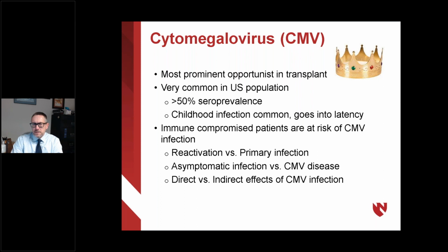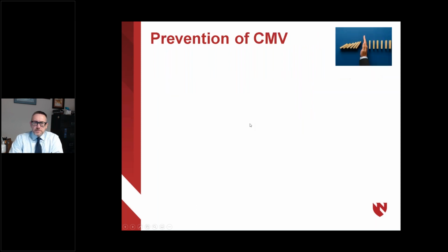And the effects of CMV can either be direct, like the organ it's involving, the lung or the kidney or the gut, or indirect in the form of other infections coming in the setting of CMV, and allograft rejection, which is an important indirect effect of CMV. So I think it makes sense that we've spent a lot of energy over years in the field of transplant worrying about trying to prevent CMV.